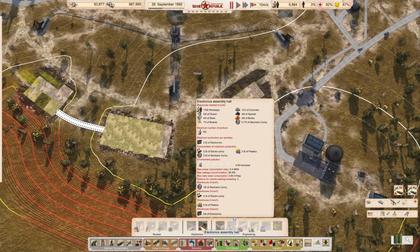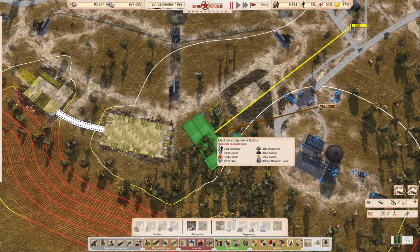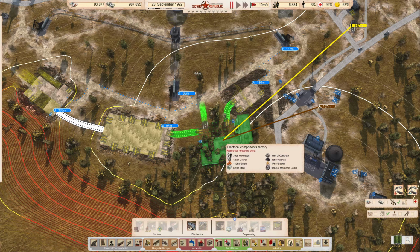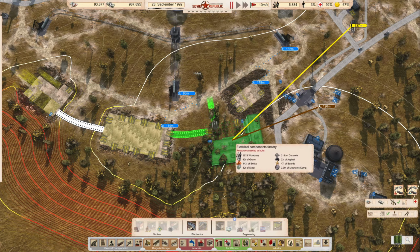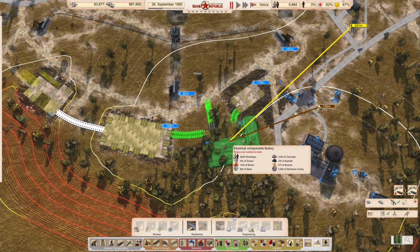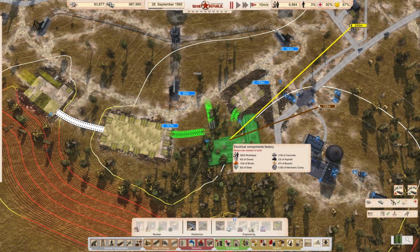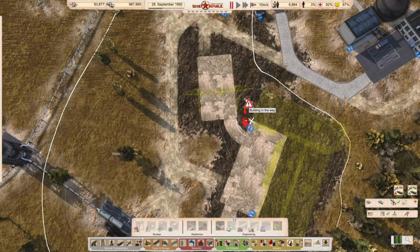Advanced industry, no, electronic components factory. Need to swing you around. Right, we can get you in. Let's pull you back to here if we can. Looking at worker access. Yeah, that would be sort of fine. Can we get a path out there?